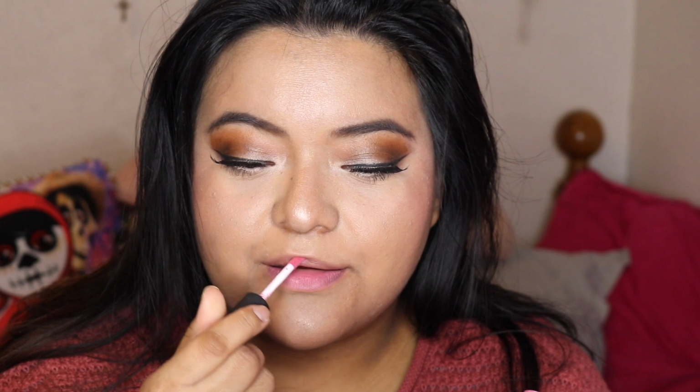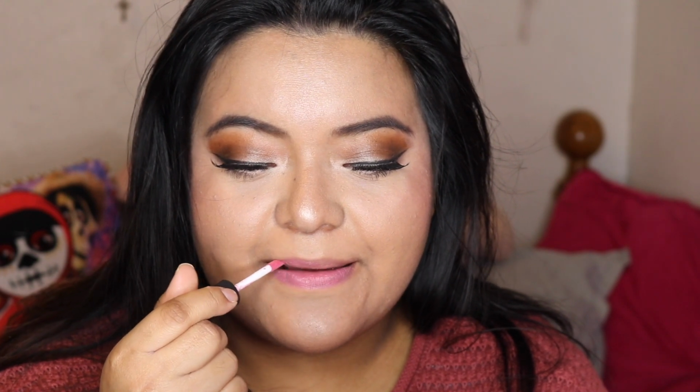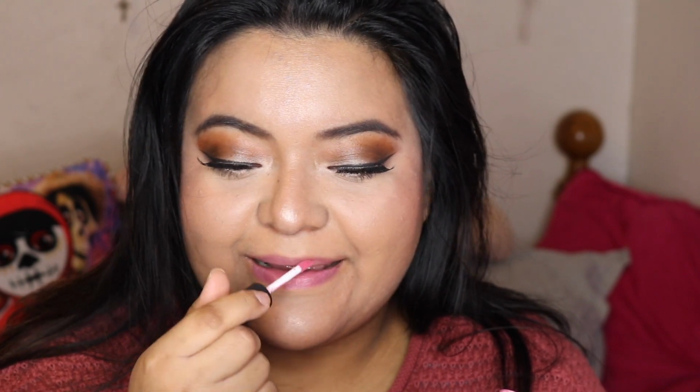And this is a pinkish type nude. I included it because I feel like you could still pass it off as nude, but it definitely has a little bit more of that pink tone.